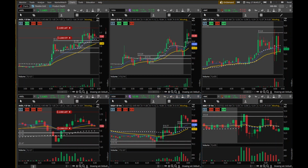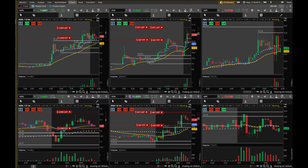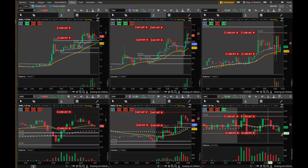Okay, nice drop there, down to $11. I'm going to buy AMC. I know I've taken some losses on AMC, but now I'm looking for that move back up. I'm looking for this to be the bottom. I'm going to fight the EMAs and the VWAP there. Looking like I'm going to take a stop here.